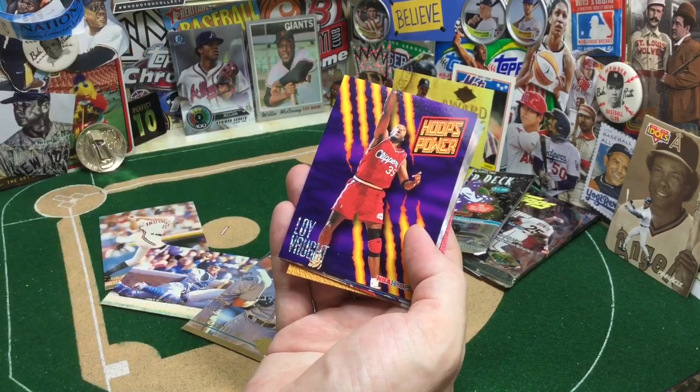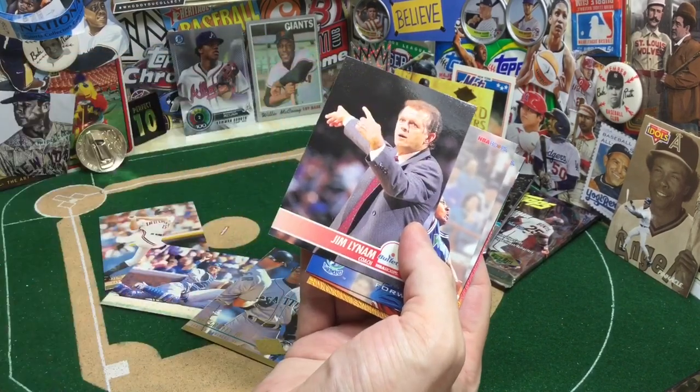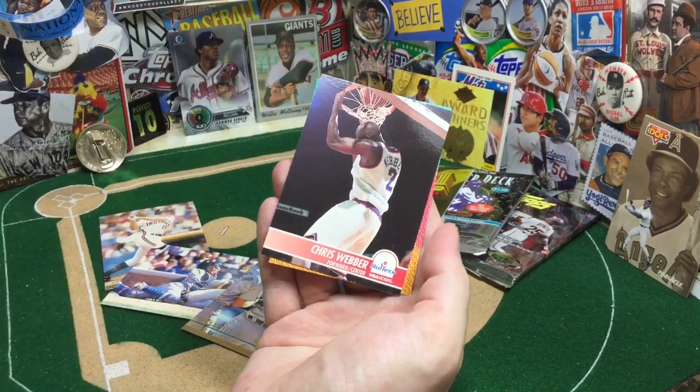All right. Clipper PC. Loy Vaught. No memory of Loy Vaught before I was a true Clipper fan. All right. Donyell Marshall. He's a pretty good player in his time. You know, there's C Webb.